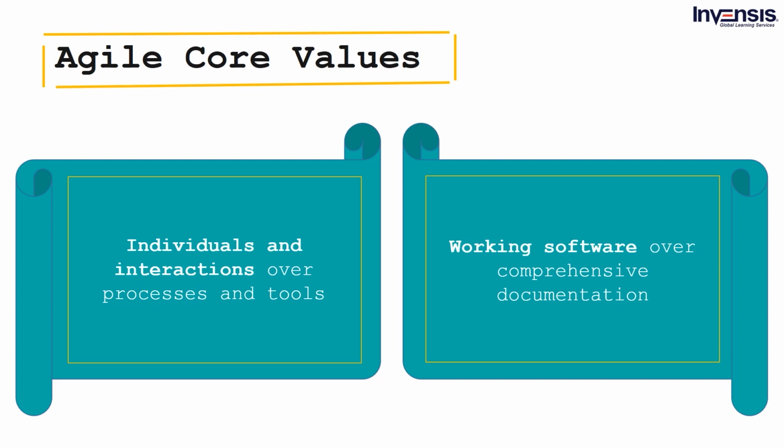Any miscommunications that will develop over time in the conventional project management setting are eliminated with this one core value of Agile methodology. But it definitely does not disregard the importance of the tools and processes. The basic idea behind this is to make sure that the right set of tools and processes collaborate with the most relevant individuals. It ensures that the project will yield the most efficient results.